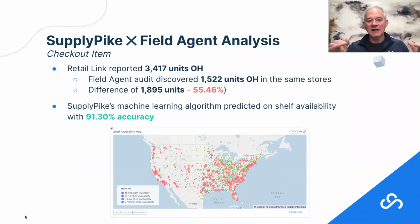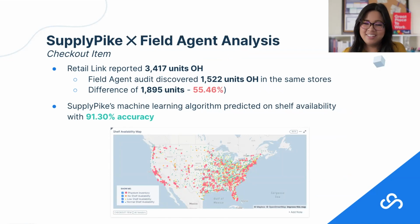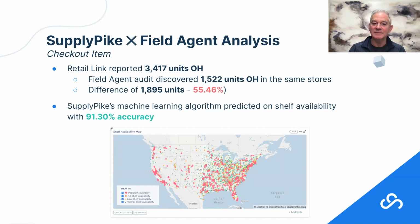So again, we went out and checked. Retail Link said there should be 3,417 units. We counted 1,522. Just thought I'd let you know, Stacy, we counted 1,522. Oh gosh. That's a difference. And then your machine learning algorithm predicted with a 91% accuracy what would happen in this scenario. And so we went from history to theory.